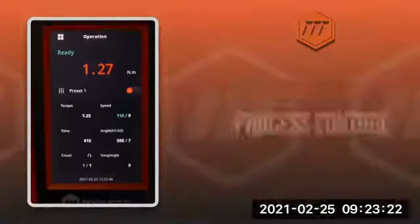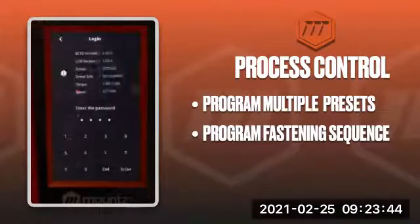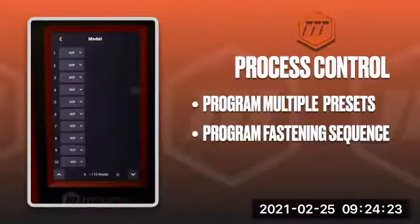So with that, that is how we can ensure that we have the proper torque for a specific preset or fastener. And so now when we look at process control, we can program multiple presets that would allow us to program a fastening sequence. To do that, we can, again, log into our system and go to what is our model function. The model function allows us to create an assembly process within a cell type of build or environment. We can say that we have 20 different steps that we can add for one specific model, and one model can be made up of 15 different preset values that we have stored in the controller.